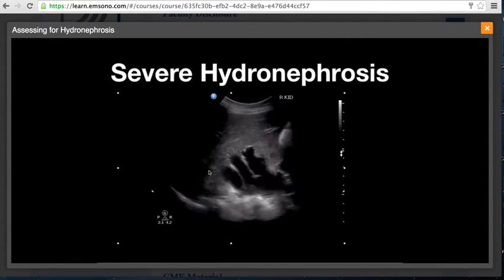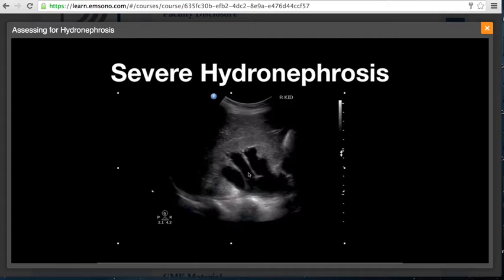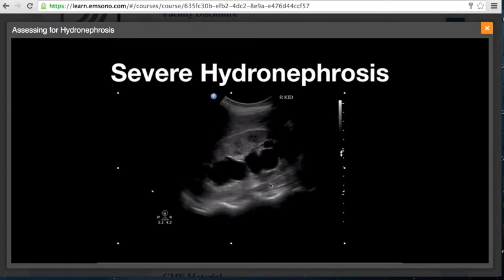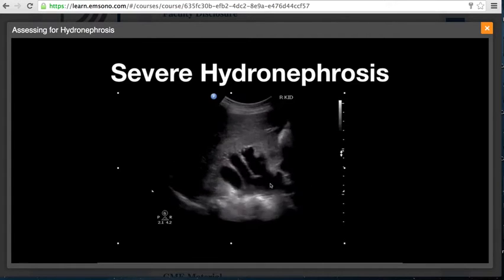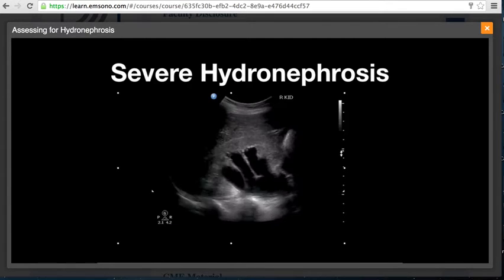Here's another patient with severe hydronephrosis. What you can see here is the connection of the minor into the major calyces into the pelvis. So by angling up and down, you're able to confirm that these structures all connect and that this is the collecting system.